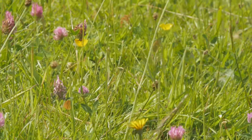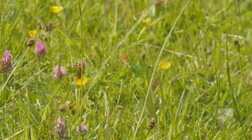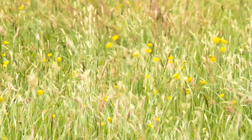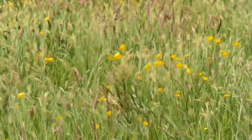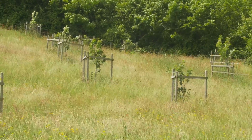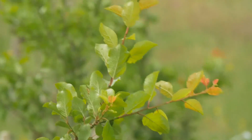And sweet vernal grass, meadow foxtail, Yorkshire fog, all sorts of grasses that you wouldn't normally get in a commercial field of grassland, which would be predominantly ryegrass. As time goes by, we get more and more diversity. Now, each plant will host certain species, and the wider variety of species that you have, the more diverse will be the wildlife that will live off that plant.